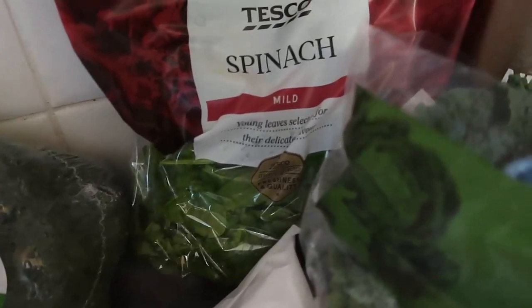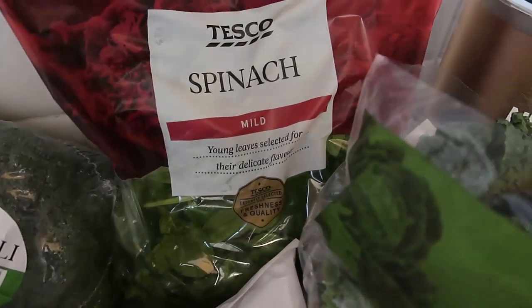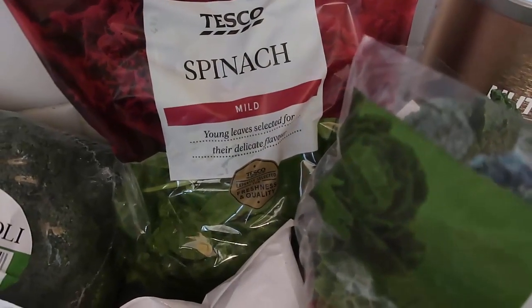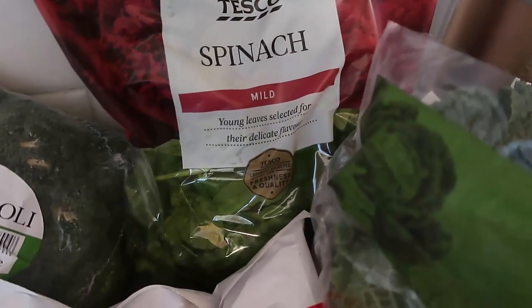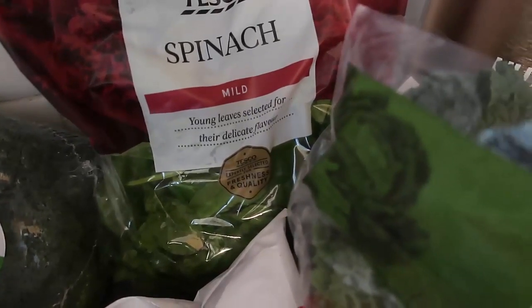I've got spinach. This whole bag of spinach was 89 cents at Tesco, and it's great to make salads, to fry up and make creamed spinach. It's great. I'll try and get a serve of veggie every meal, and I mix and match these.